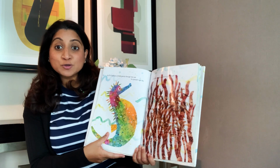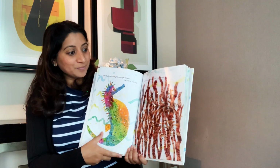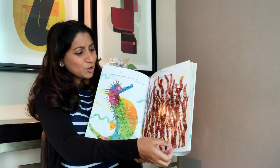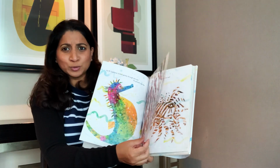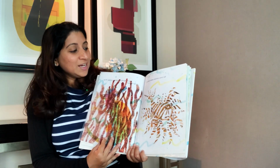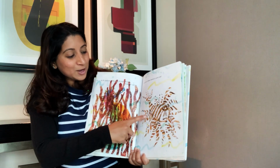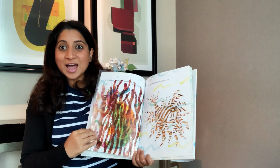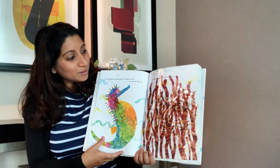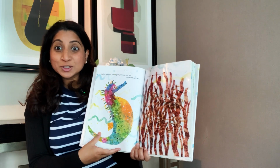As Mr. Seahorse drifted gently through the sea, he passed right by. We can't quite see what he's passing by because we have a lot of the coral reef. A lionfish hidden behind a coral reef. So there we have a lionfish, and it's hidden quite well. In fact, it's quite camouflaged behind all the coral reef.